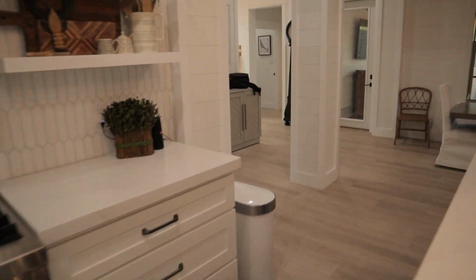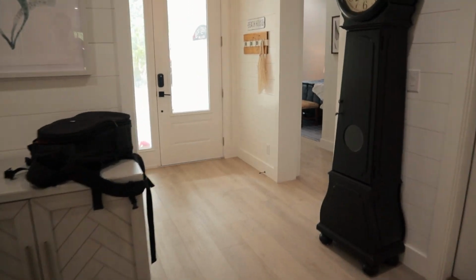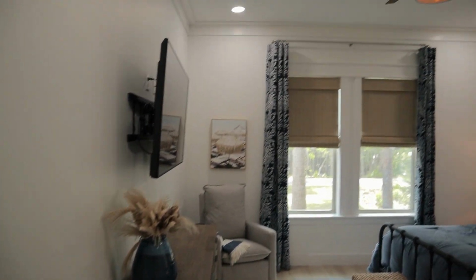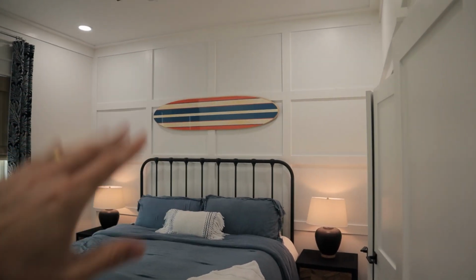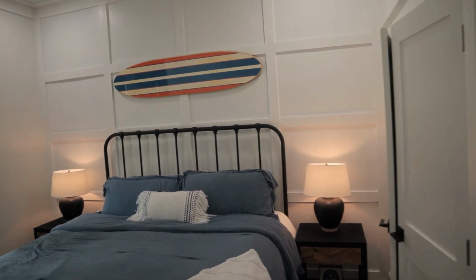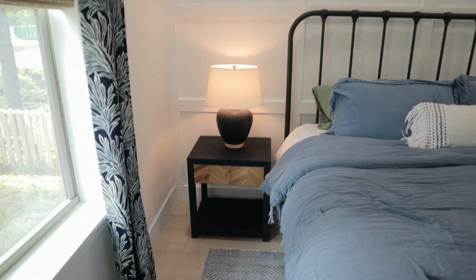We're actually going to run back through here and start with this spare bedroom first. Coming in here, the first bedroom in the property, and very spacious with a designed back wall there. Beautiful accent wall. And this is a king size bed, and it still has plenty of room.